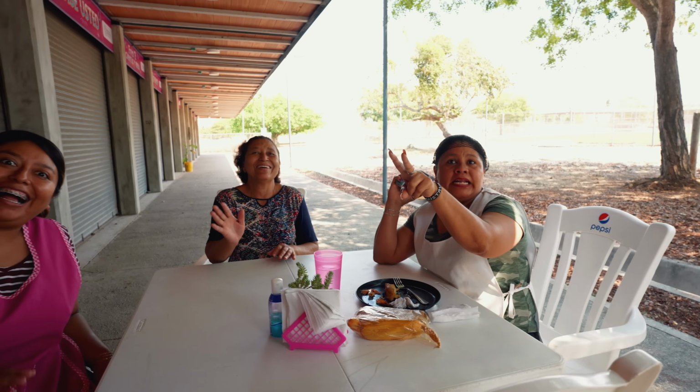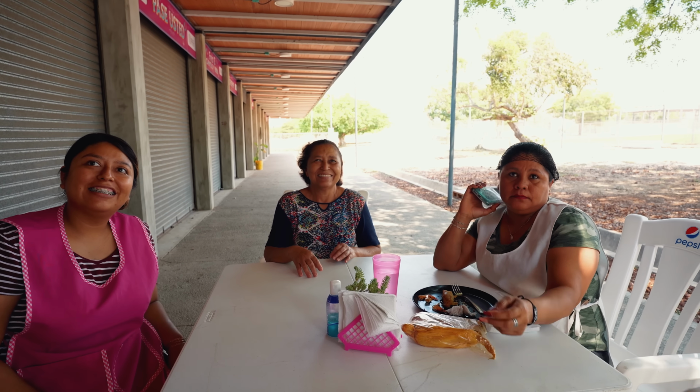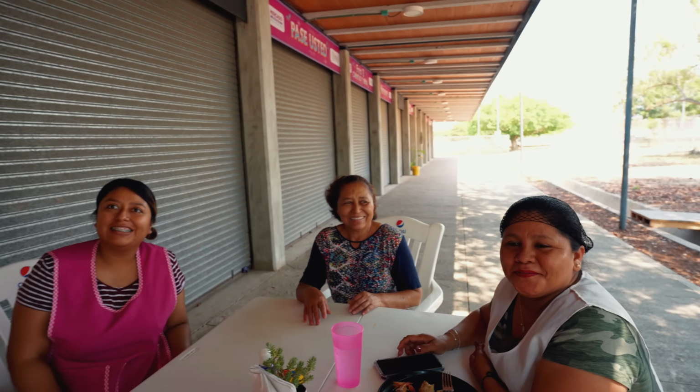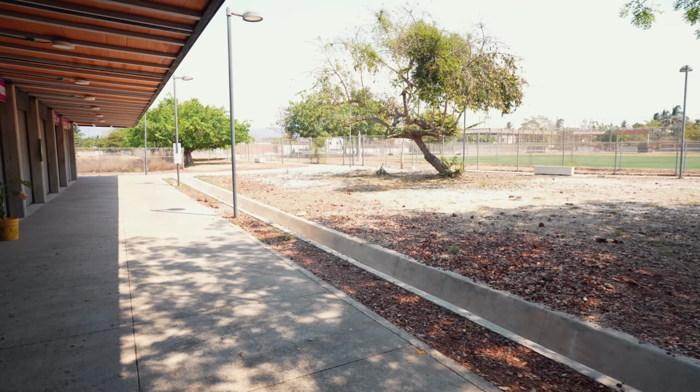All right. She said this place is called Mercadito Unidad Deportiva because basically it's a market on the sports unit, which is because we have basically sports venues right next to it.